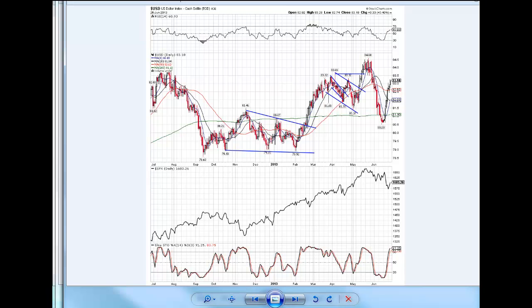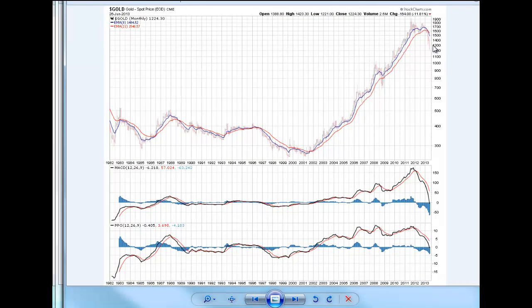And speaking of gold and oil, and I was telling you about how I really like the oil trade, I just want to show you the monthly chart of gold. Gold is now in a bear market, okay? How long does it last? I have no idea. But what we're going to do is put a Fibonacci retracement from here to here. And that'll give us the overall picture of where I think gold may be headed.